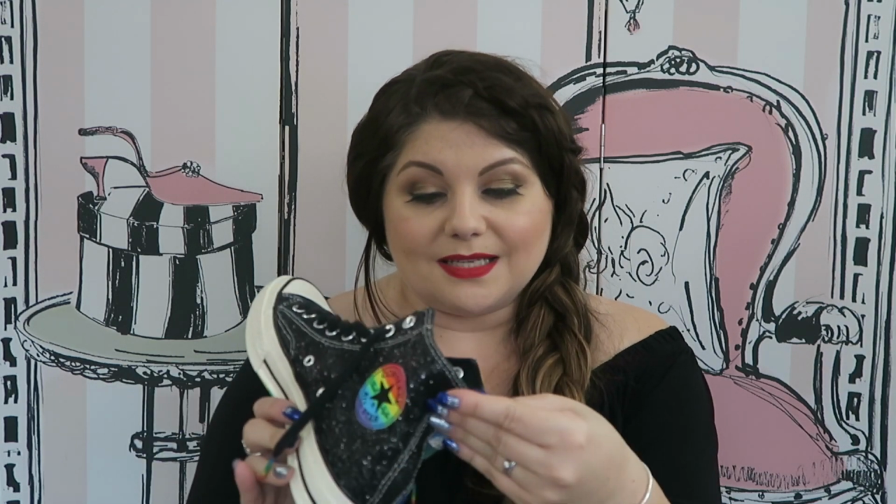You can get them in the UK, but everywhere I've looked, just out of interest, they are completely sold out, but I love them so much. I do wish that the fabric was just a little bit softer because, like I said in my haul video, this is a little bit scratchy around the top, just because it's very stiff, but I'm hoping I can stretch it out a little bit and put some padding at the back there so that it doesn't attack the back of my heels.